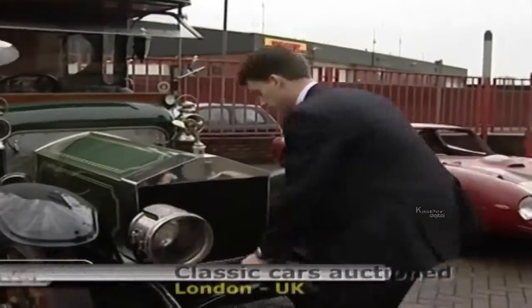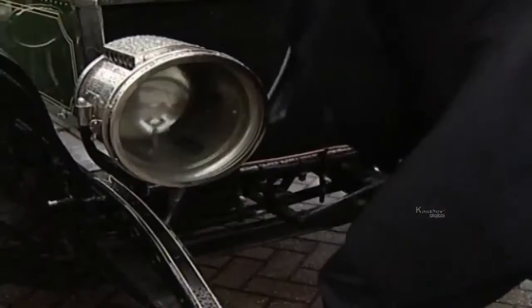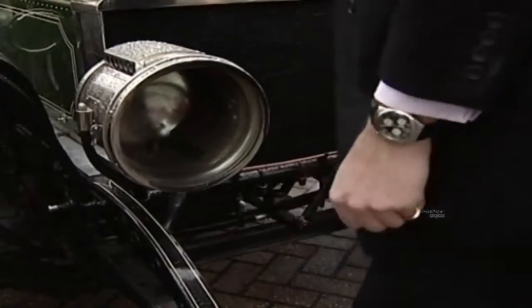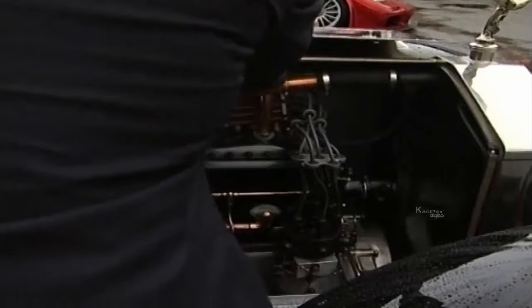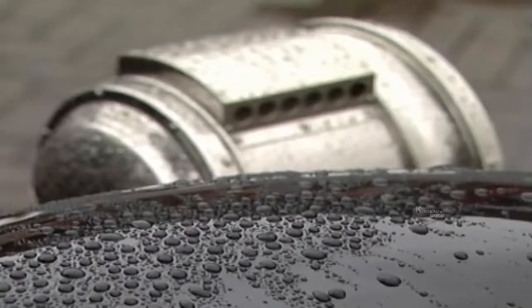More motoring excellence, but from another age. The Rolls-Royce Silver Ghost, built in 1912 and still going strong. This car has been lovingly cared for over almost a century. The Ghost, more accurately the 40/50, got its name from its engine, a technological marvel of the time, combining quietness with efficiency. The first owner kept it for 35 years, and now it's for sale.